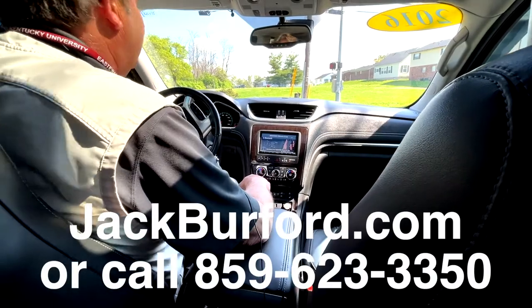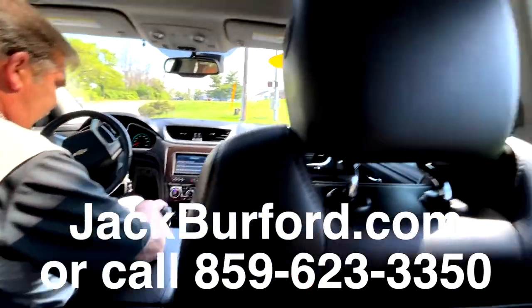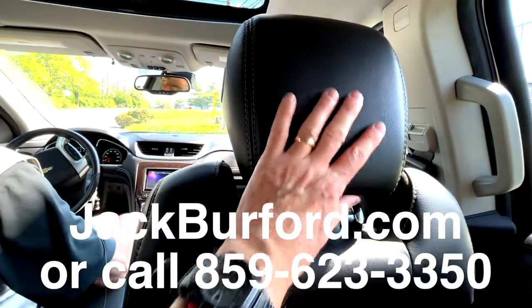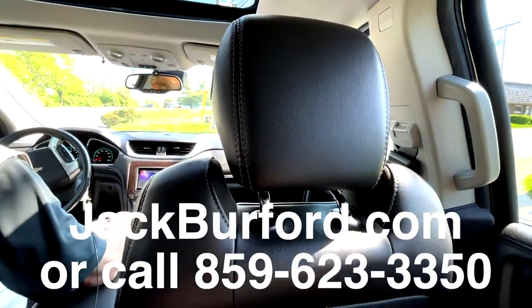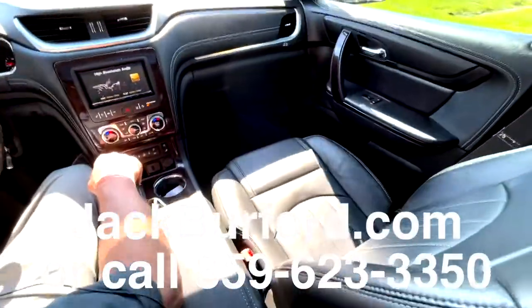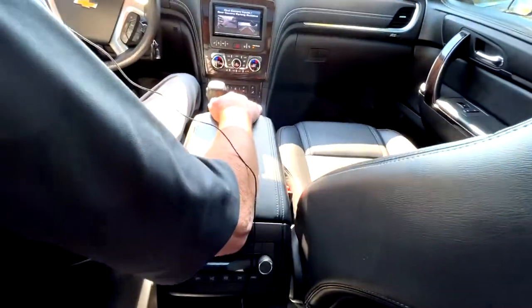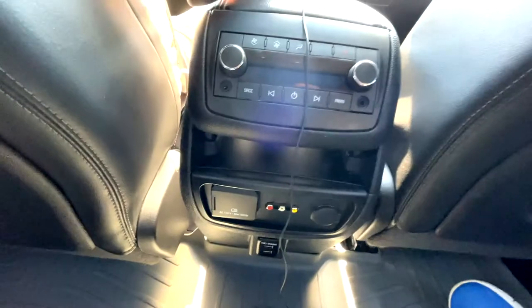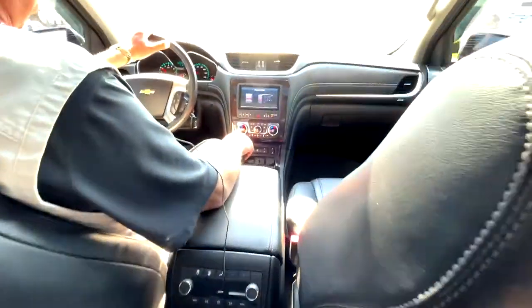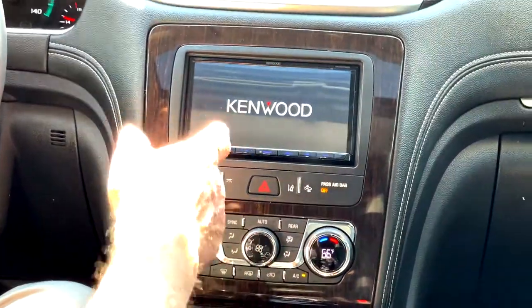That's cool. So, leather seating. And I love the headrest. Pretty comfortable. Up front, we have heated and cooled leather seats. This armrest moves back too. That's neat. It looks like dual cameras in the back. It's a cool add-on here.